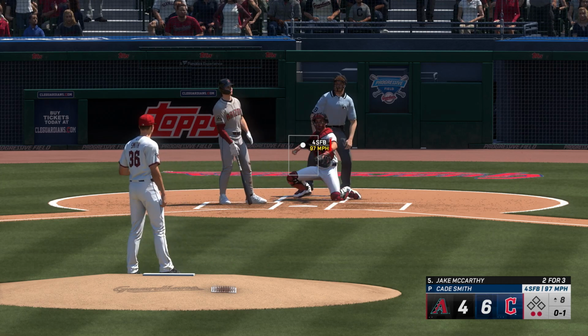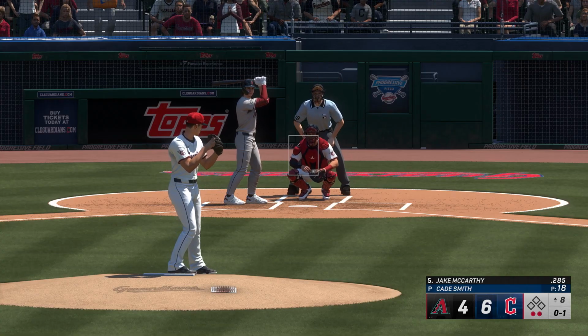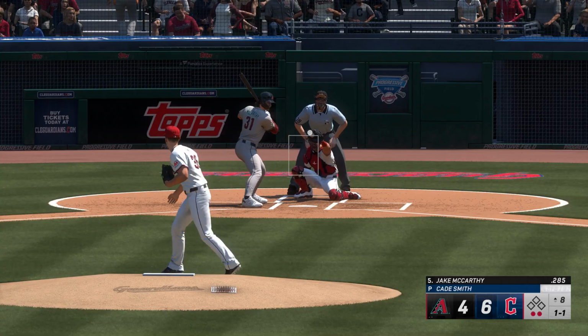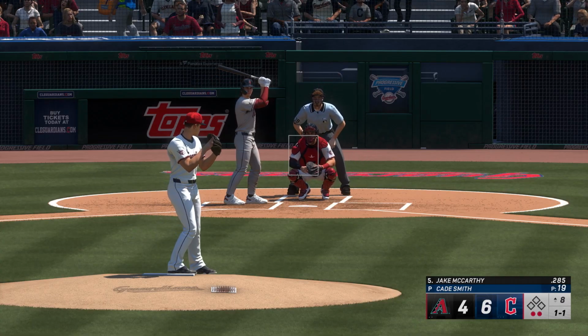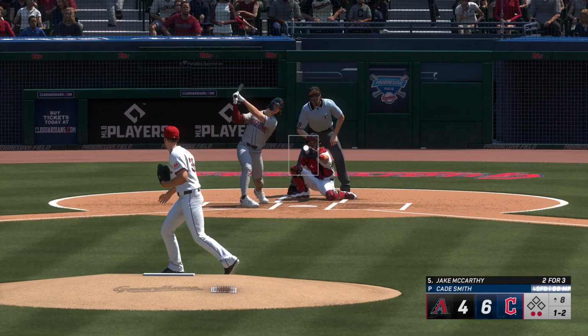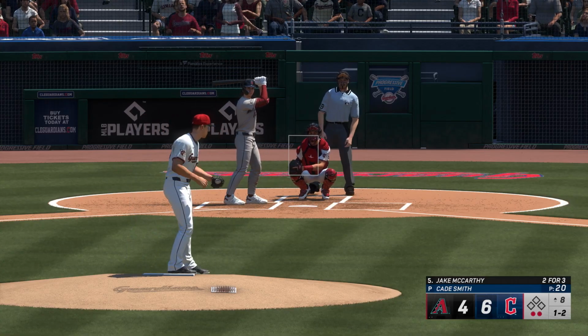McCarthy in the box now. No balls and a strike. 0-1. That one a little bit high, and it's 1-1. Swing and a miss. He was late. Strike 2. Looking very settled on the mound here in the 8th.